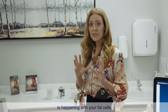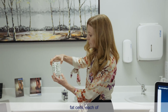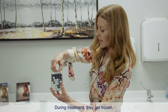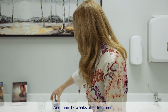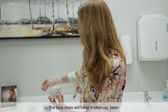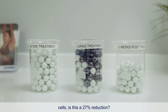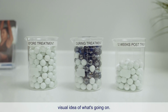If you want to get your head around what is happening with your fat cells during cool sculpting, these represent fat cells, each of these before treatment. During treatment, they get frozen. These are the blue super cooled ones. And then 12 weeks after treatment, the blue ones will have broken up, been dispersed by the body, and that amount of fat cells, is this a 27% reduction? Will have reduced by that much. So that gives you a visual idea of what's going on.